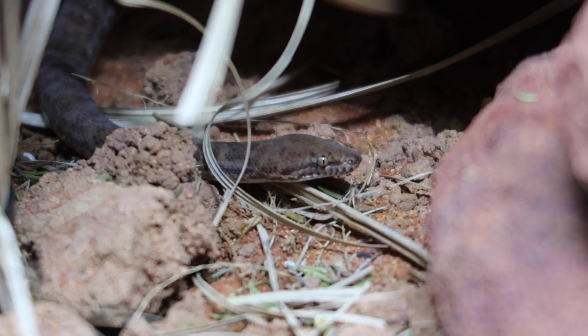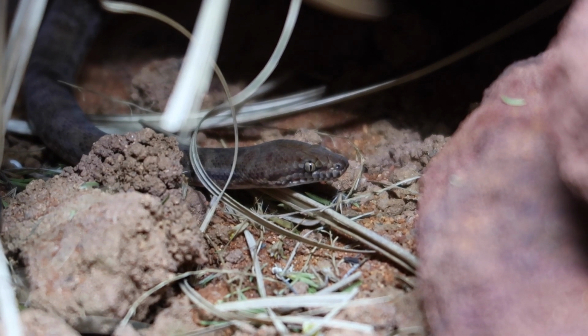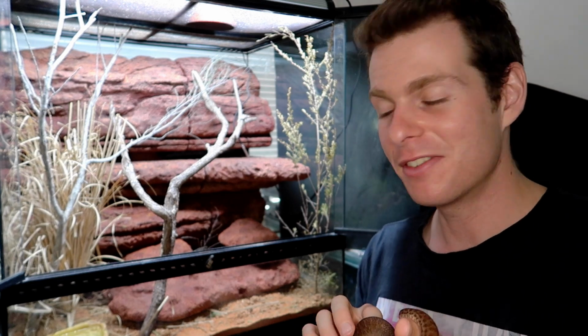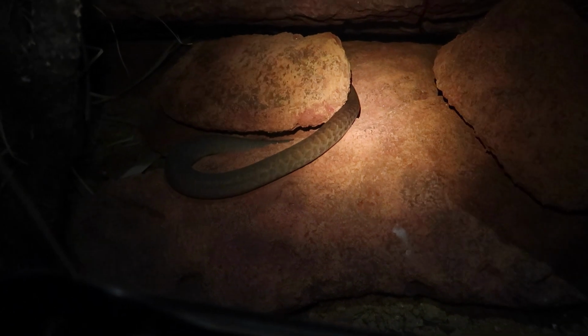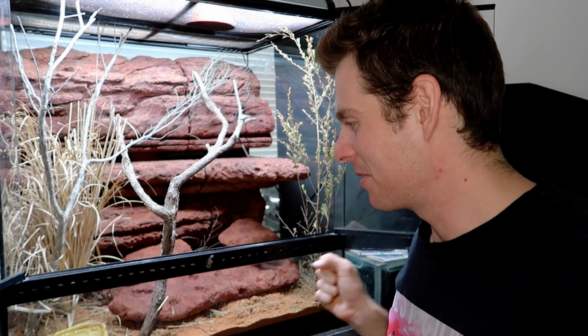And then when the food is actually presented to her, she does not hold back at all. She is a great hunter. She goes from the trees, from the rocks, from everywhere. She smashes it. She even ambushed me once from underneath her hides down the bottom there. I wasn't sure where she was, so I was just running a rat along the bottom, and then whack, she grabbed it and pulled it right back under like a little death worm under there.